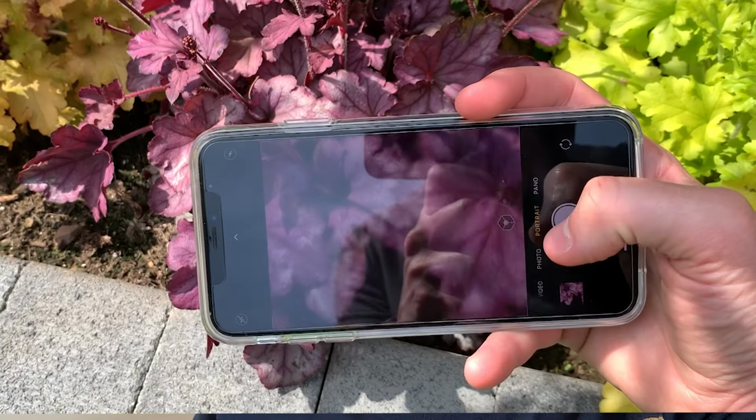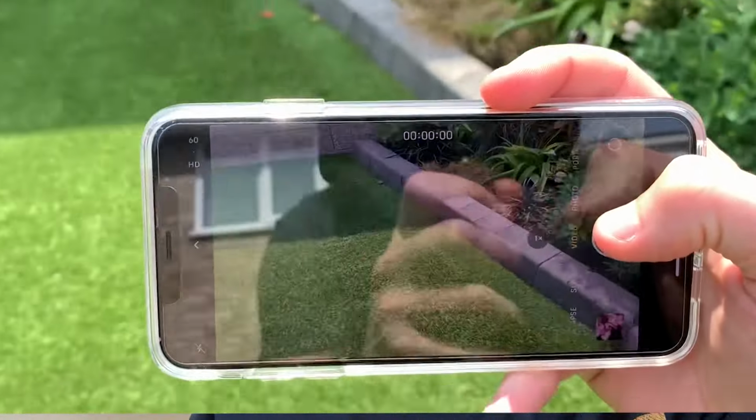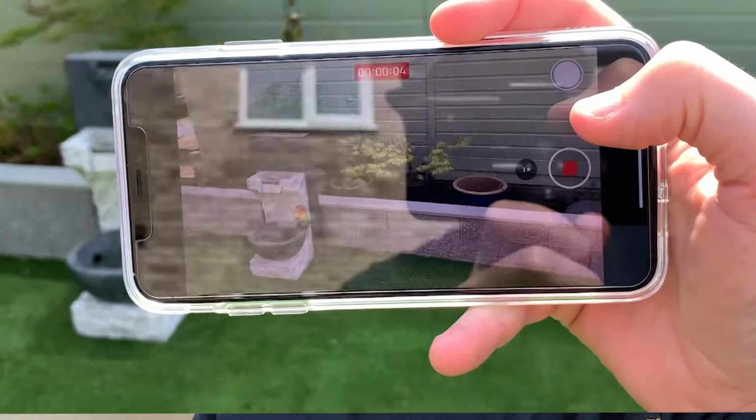But in terms of everyday shooting, portrait mode is absolutely great. Subject separation is really good, and natural skin tones and all that sort of stuff. Everything that you would expect from a high quality phone, and even at the reduced prices that the iPhone XS Max is going for, it produces some really nice photos.